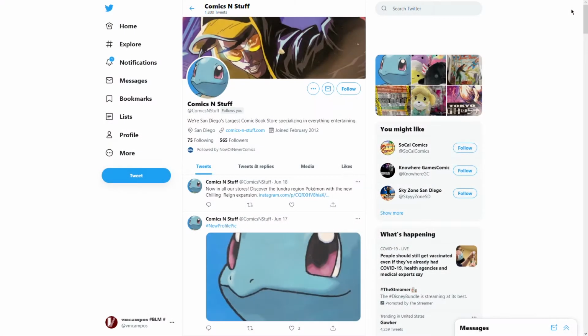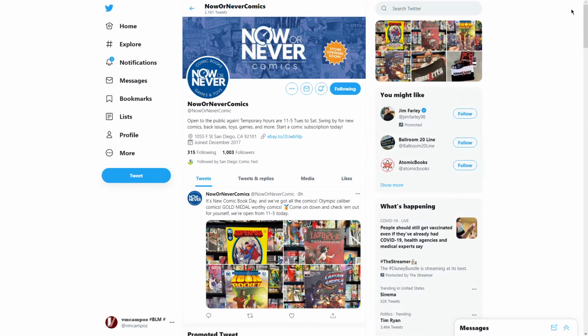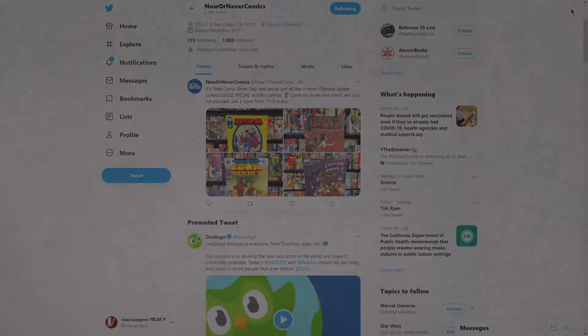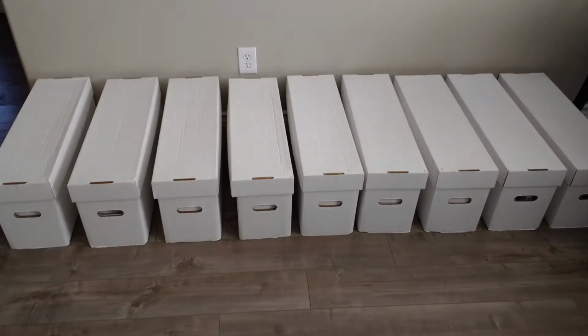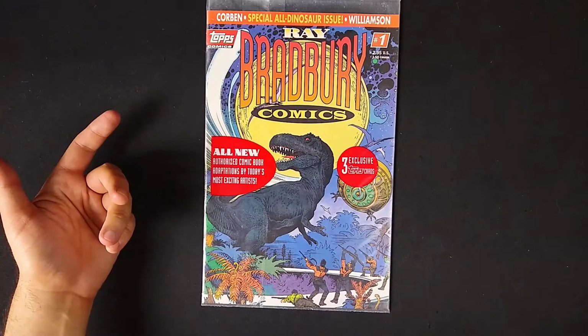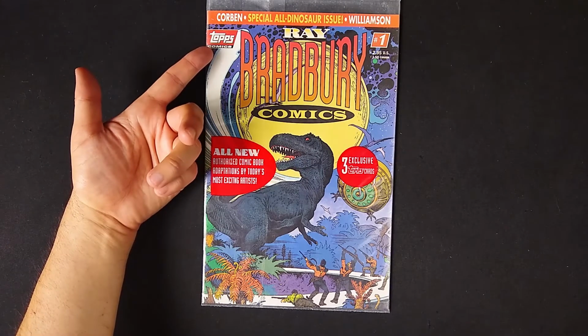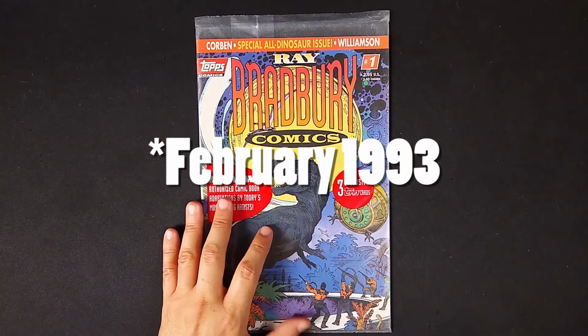So I picked up my comics at Comics and Stuff. This is a chain store here in San Diego, and there's also Now or Never Comics, more of an independent store. They had a bunch of old stuff come in some long boxes, so I got some of these. Here we have Ray Bradbury Comics, number 1 from Topps Comics, long extinct publisher. This is from 1993, I think.